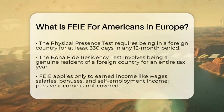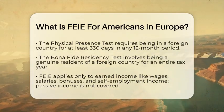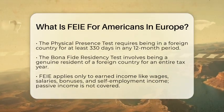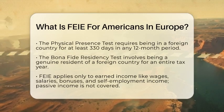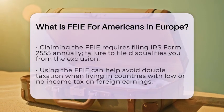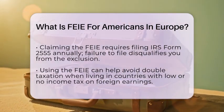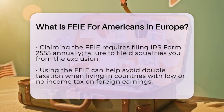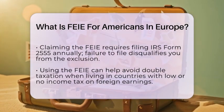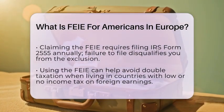These rules help the IRS determine if your income is truly earned abroad. The FEIE only applies to earned income, like wages, salaries, bonuses, commissions, or income from self-employment. It does not cover passive income such as dividends, interest, or profits from selling assets. To claim the exclusion, you need to file IRS Form 2555 with your tax return each year. Not filing this form means you cannot take advantage of the FEIE, even if you qualify.